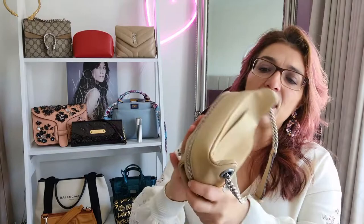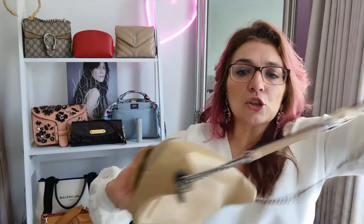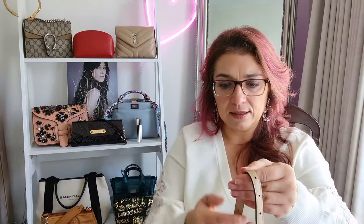And the other hardware on the bag is a little bit of this silver chain here. It's got a little pendant, HB. The other side of the pendant says Henri Bendel, New York, printed on there. So you just have a little bit of chain action happening on these two ends. And then the rest is all the same leather strip in that lambskin. And it has 2, 4, 6, 8, 12, 14 holes to adjust.